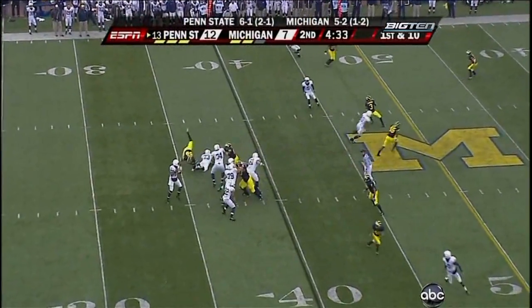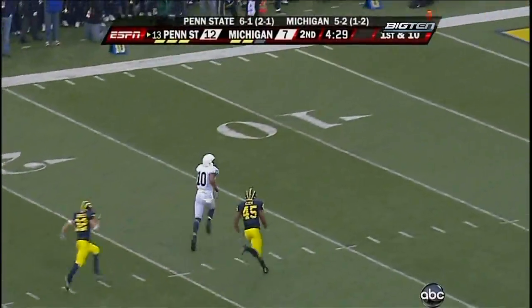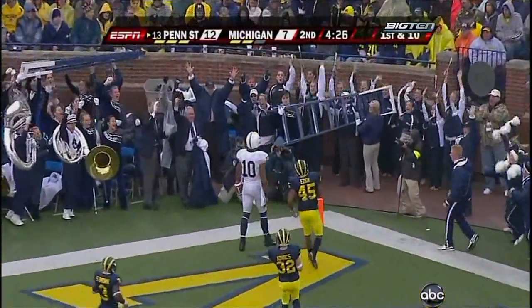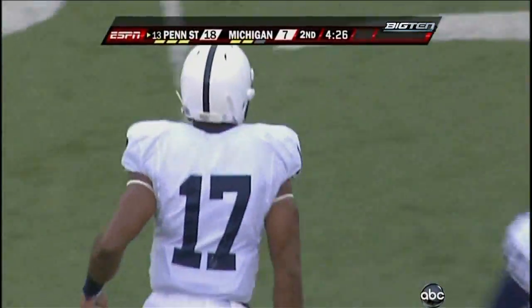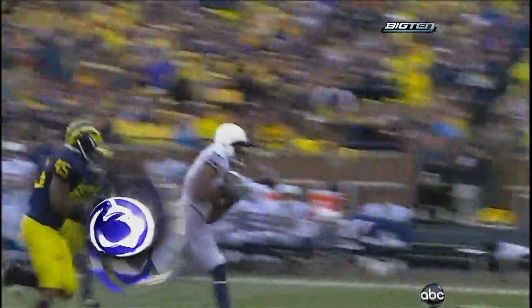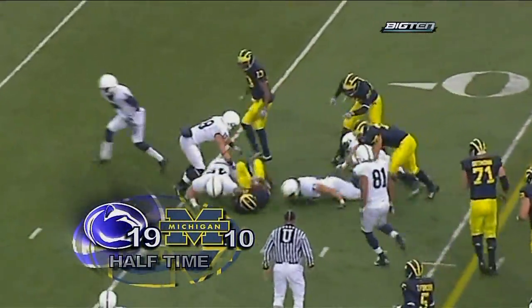Back goes Clark. He sets, he fires down the middle. Corliss, 30, 20, to the far corner, 10, 5, touchdown, Penn State. A 60-yard strike from Darrell Clark to Andrew Corliss, and the Nittany Lions now lead it 19-7. The Wolverines worked their way into field goal range before halftime, and Penn State led 19-10 at the break.